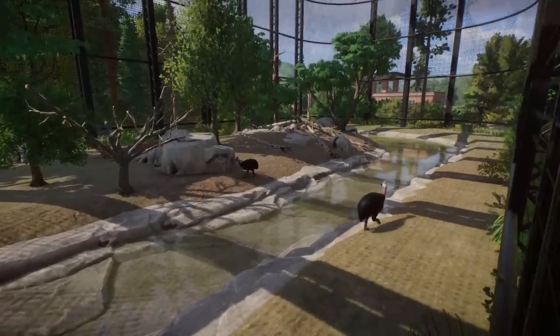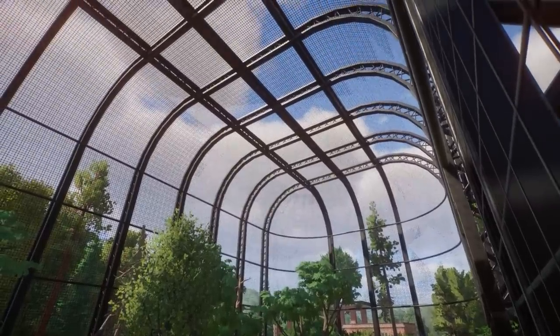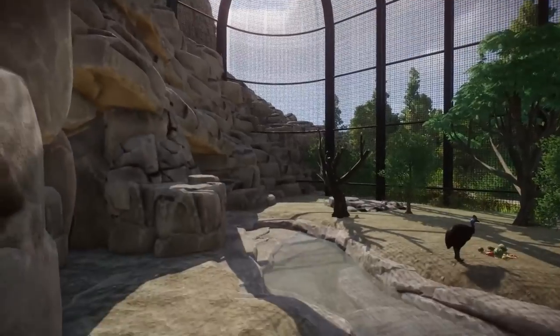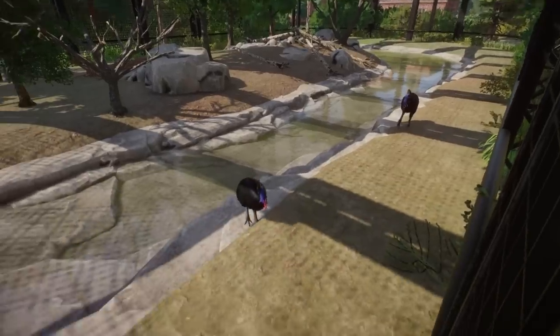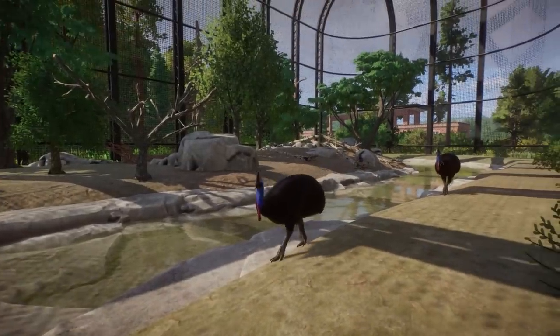Oh, I love this. This is so good again. Oh my freaking gosh, this looks amazing. Really, really well done, Citron Vert. Oh, hello! Wow.